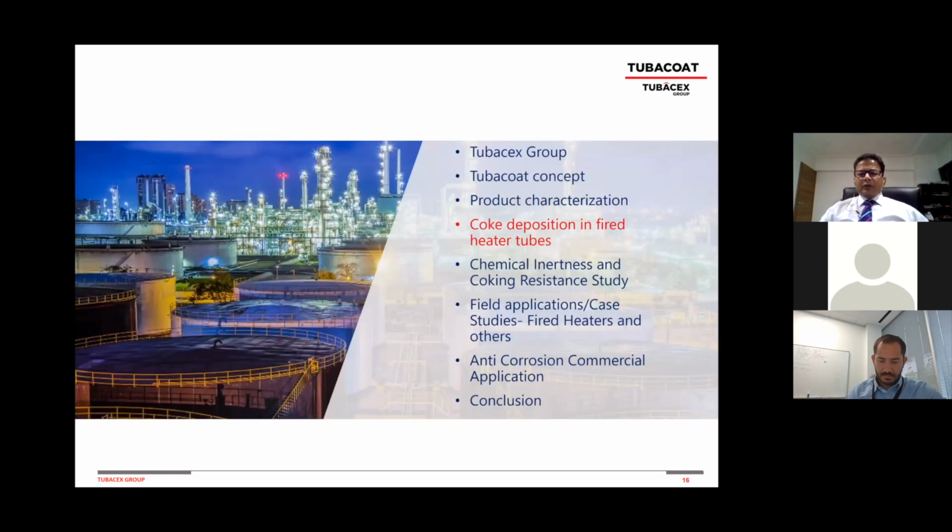Now let me talk to you about the coke deposition in fired heater tubes, a very key problem. Anybody who has a visbreaker or a delayed coker or a vacuum unit would have this common problem with coke deposition. Next slide.